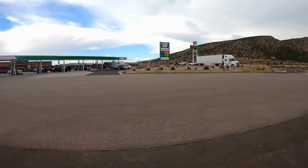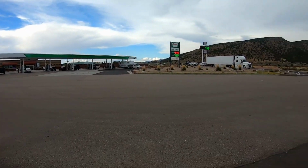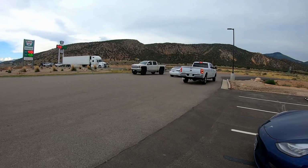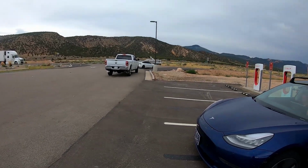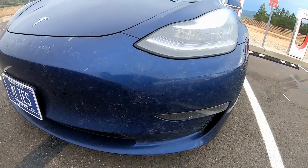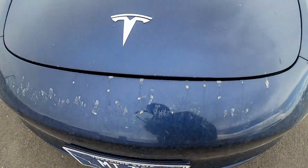I guess at this point, there's not much to do here, kind of sucks. This guy is already taken off. He came in after us. We're basically ready to go. Oh, look at the car. I wonder if you can see this nastiness.